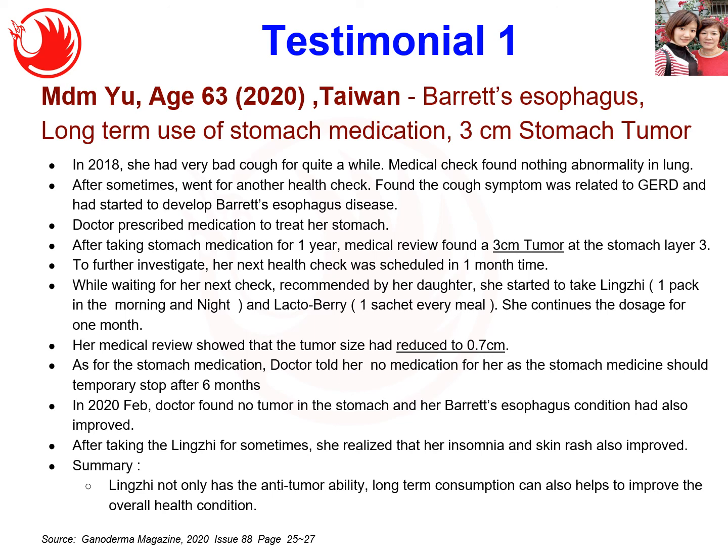She continued the dosage for 1 month. After that, she went for a medical review, and it showed that the tumor size had reduced to 0.7 cm. As for the stomach medication, the doctor told her no more medication, as it should stop after 6 months and not continue for that long. In February 2020, the doctor found no tumor in the stomach, and her Barrett's esophagus condition had also improved.